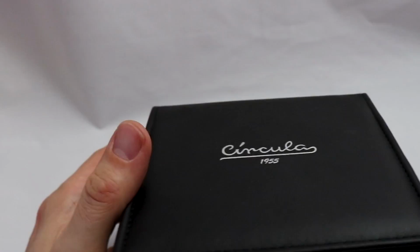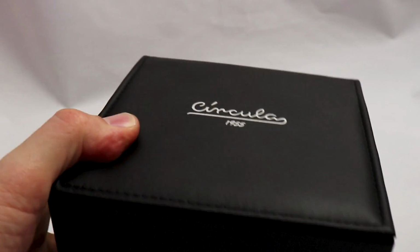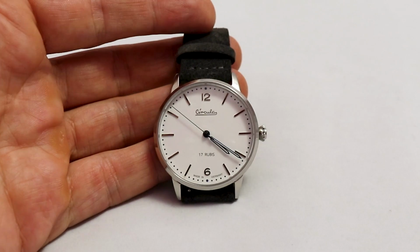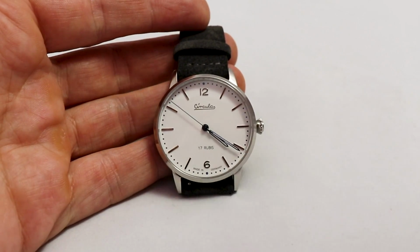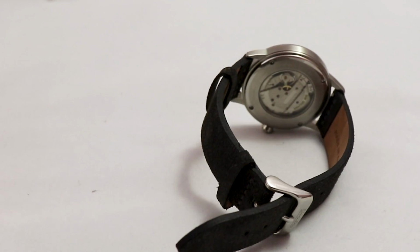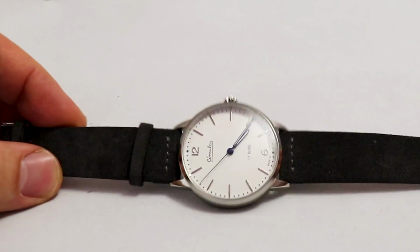Okay, here we are in the light box with the Circular box, 1955. Let's open it. And there's our model. Let's begin with the basics. 39 is the case diameter, which in my eyes is perfect, just perfect. The overall length of the case, including lugs, is 46. The lug width is 20, and the thickness, or the slenderness, is only 10. So a very, very contemporary watch when it comes to the dimensions.